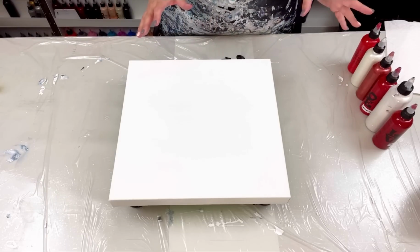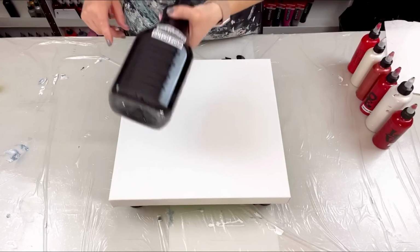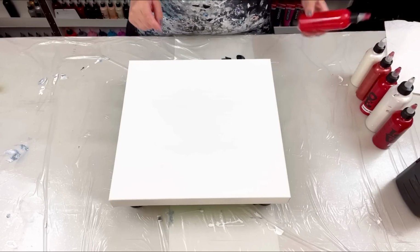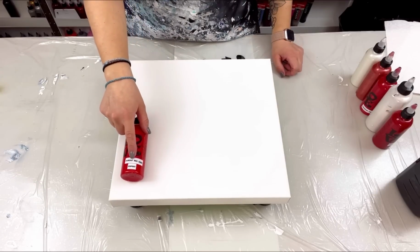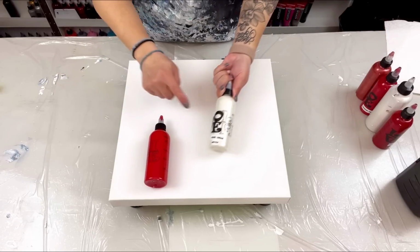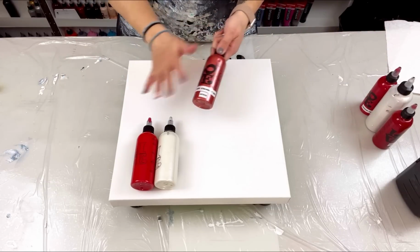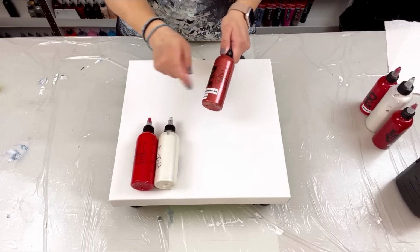So let me tell you the colors I'm using. First of all, this is a 14 by 14 inch canvas. I am using Oxide Black by Amsterdam, all right? And the colors I'm going to use are Pyrrole Red Deep by Amsterdam, and this is the Expert Series. Then I'm going to throw in a little bit of Pearl Cream by Arteza. And then this one's gonna be interesting. I don't know how it's gonna look, but Pearl Strawberry Red by Arteza.